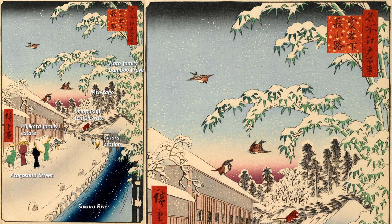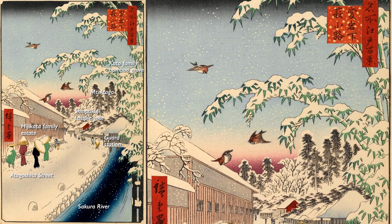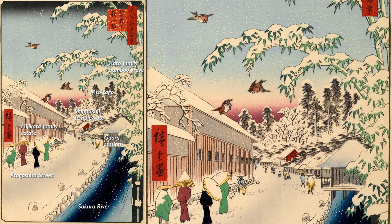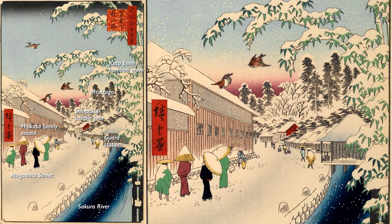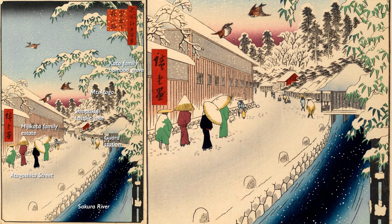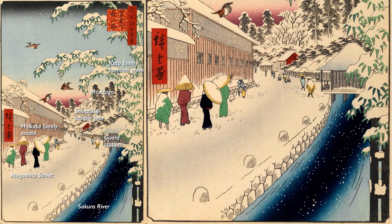Three sparrows are flying in the sky. The large building on the left with snow on its roof is the residence of Hijikata no Kami, whose entrance, which is said to have been at the front left, is obscured. In front of it is a group of passers-by with snow on their green coats. Beyond this, even a small white dog is depicted, which is typical of Hiroshige.